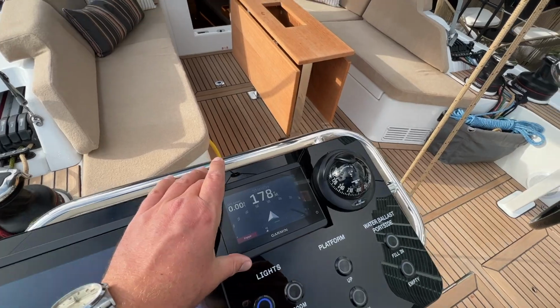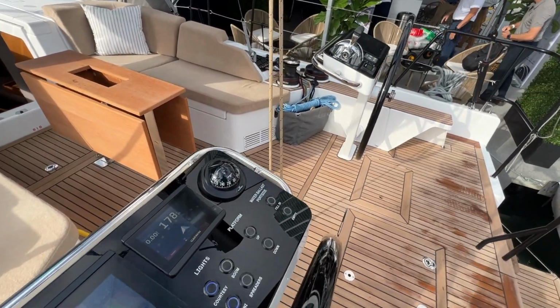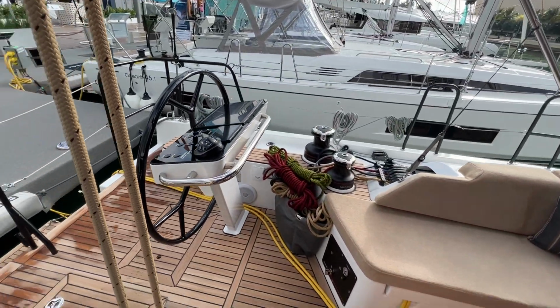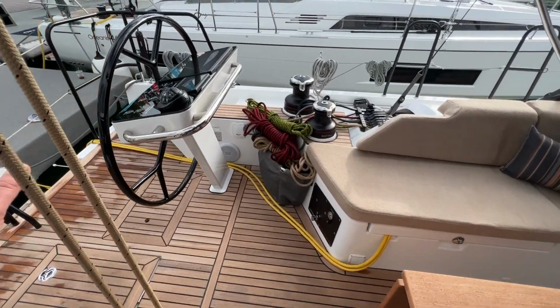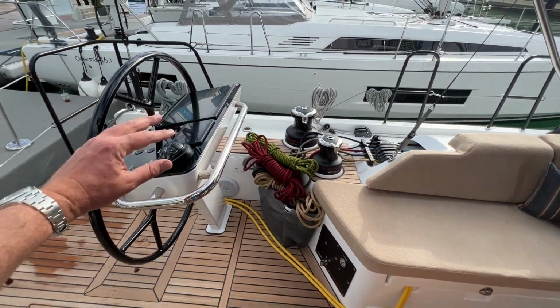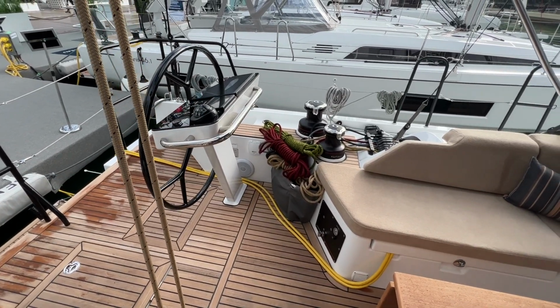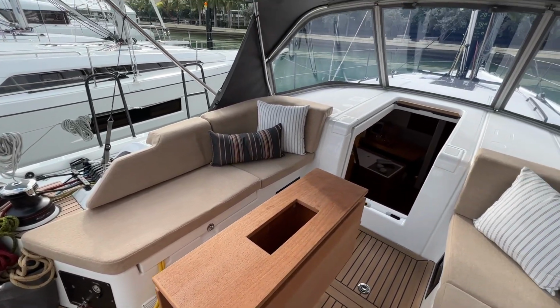This is your autopilot control, and then main sheet in the center. It is optional to get a traveler on this configuration. If you do go with the performance version, the traveler will be there, and these consoles will not be there. But you can also add these consoles. So there are a few things that are optional depending on how you want to order and sail the boat.